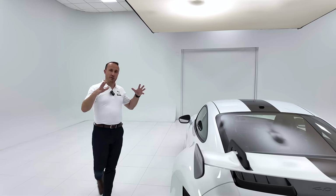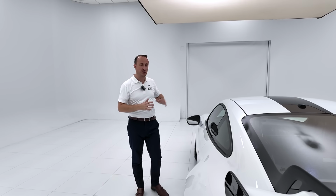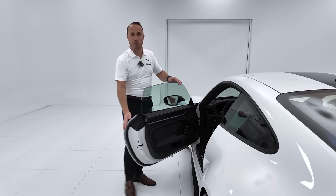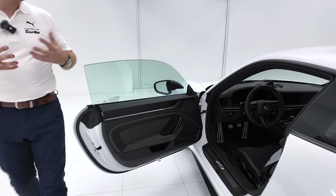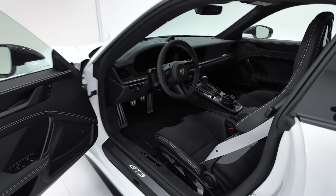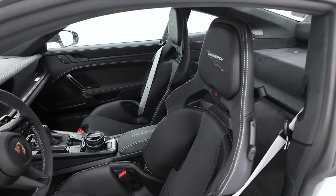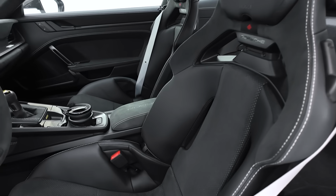Okay, so we talked a lot about the elements on the outside. This being a Weissach package, having the magnesium wheels, having the redesign on the spoiler, the diffuser, the tail lights, and the front bumper design. Let's have a look on the inside. And another big change was done there by Porsche with the new lightweight carbon fiber bucket seats. So just like the previous generation, we have two seats. We have the Sport Seats Plus and we have the lightweight carbon fiber bucket seat, but this is the all new generation. No longer is the previous generation bucket seat available.